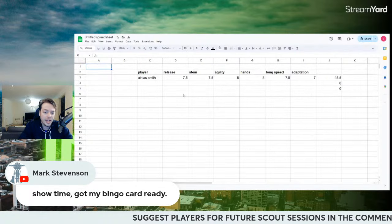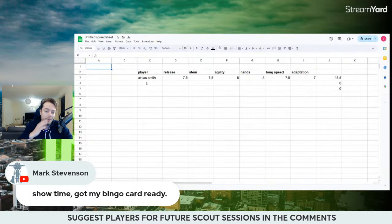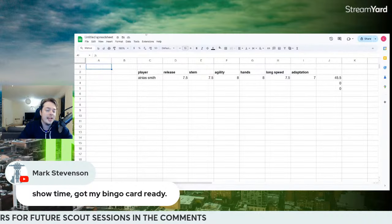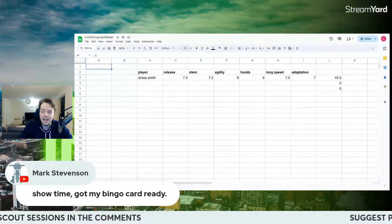Receivers, we've only done one, who set the benchmark. That's Texas A&M's Anaya Smith. And at safety, we have done nothing yet. So plenty more meat on the bone to get through today.